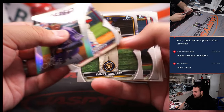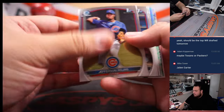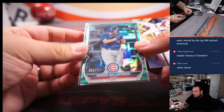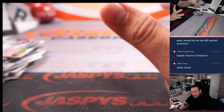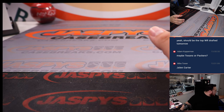Draft Batty. And Luis Angel Acuña. With a Moises Ballesteros, /125. Alright guys, well there you go. So, we did not get a Drew Jones, unfortunately, but we did get a lot of other nice prospects, and I think the better autograph was that Adley Rutschman, I believe.